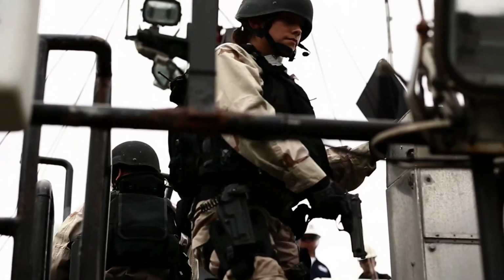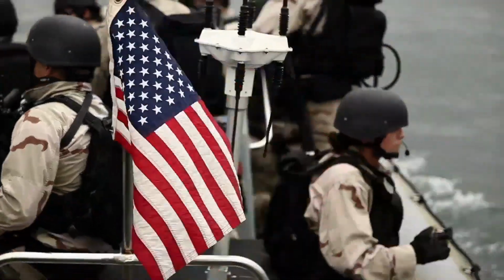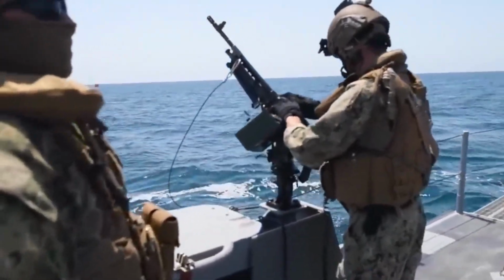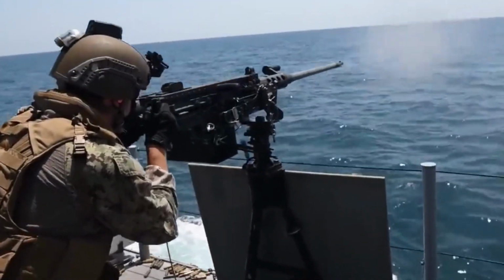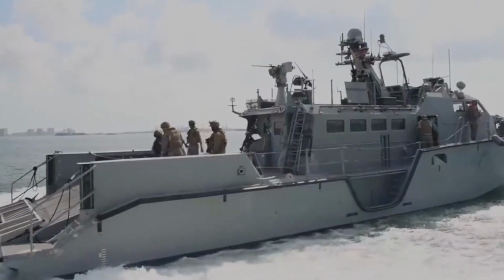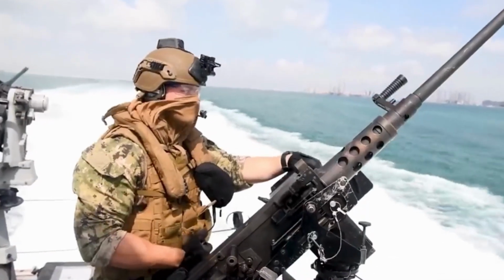VBSS means visit, board, search, and seizure. The Mark VI uses its high speed to catch boats that are trying to run. Its guns give cover so the boarding team can move safely. It is like a police chase. The police car pulls next to the criminal's car, but here both boats are moving at 30 knots on the open ocean, and the sailor has to jump from one moving boat to another.